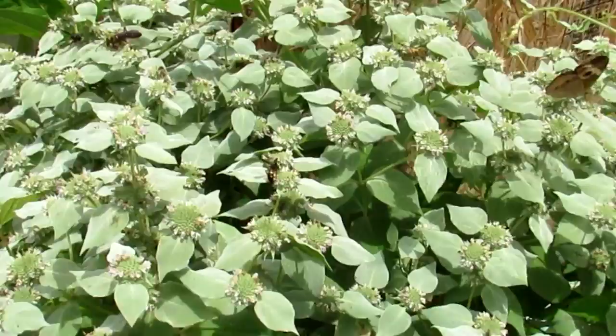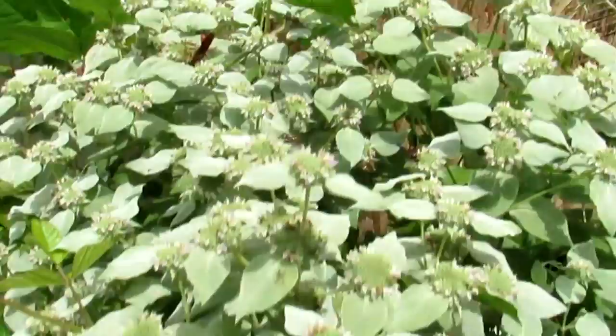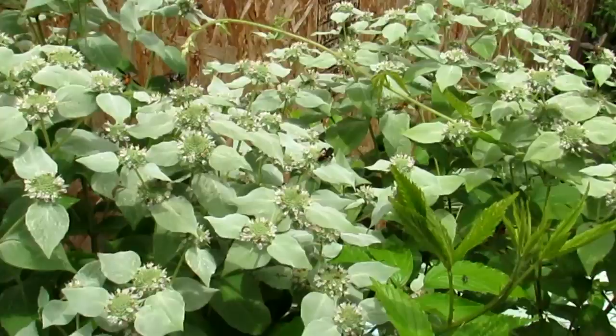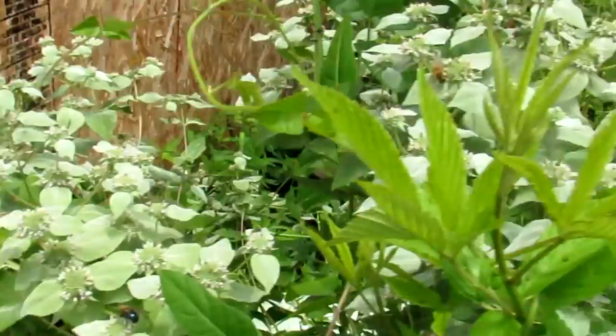Now, they call this the wild mint, the wild basil, because it has such an interesting flavor. It's good in soups, it's good in salads, it's good seasoning meat, especially venison. It's going to do a really good job seasoning up your venison, bringing out the gamey flavor.